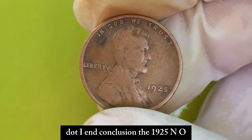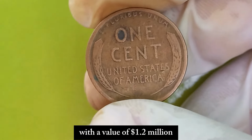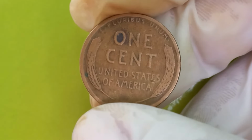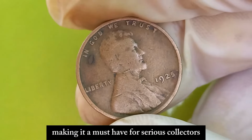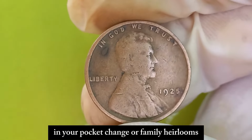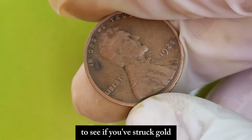In conclusion, the 1925 Lincoln penny is a true gem in the world of coin collecting, with a value of $1.2 million, making it a highly sought-after treasure. Its unique era and historical significance add to its allure, making it a must-have for serious collectors. So, if you ever come across one of these rare pennies in your pocket change or family heirlooms, be sure to have it professionally authenticated to see if you've struck gold.